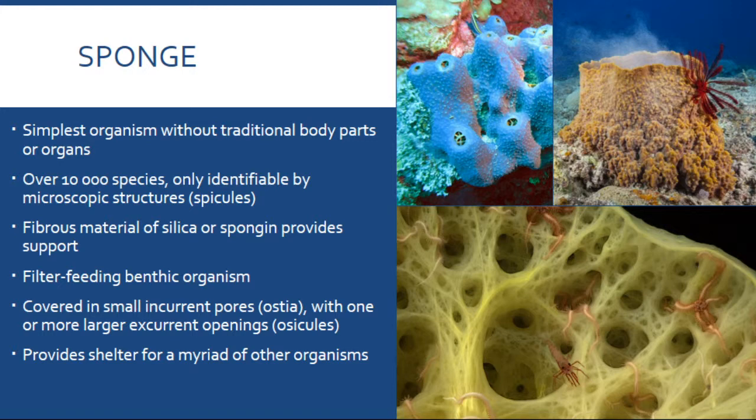Okay, so they don't have a specialized pumping organ. They actually don't have any specialized organs. A sponge is technically just a collection of specialized cells. So we can see this example over here performing that pumping action.